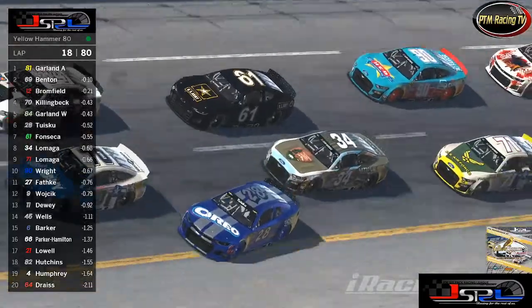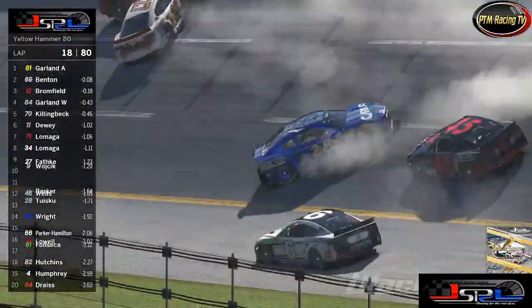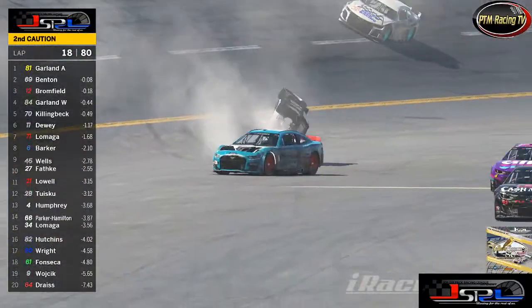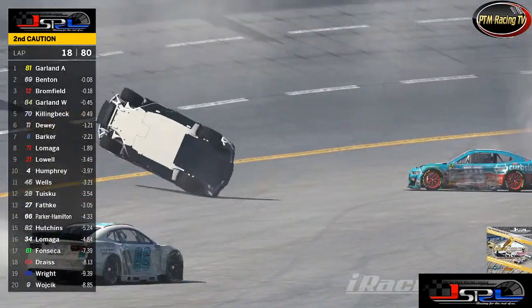Uh-oh, and look out, Lomaga gets a piece of the 28 of Tuisco, and they wreck him right out of turn 3. Huge wreck ensuing out of 3 and 4. Big caution out, and the yellow flag flies, and we've got one completely upside down.